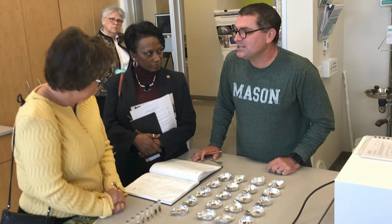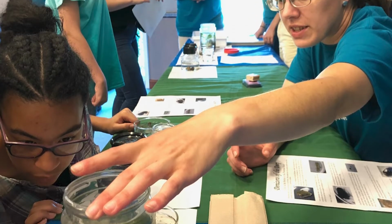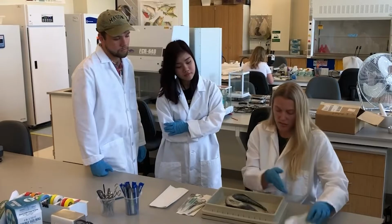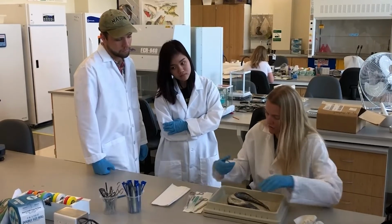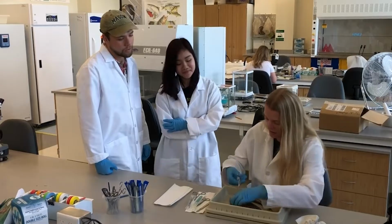And so my portion was looking at microbial communities in a tributary of the Potomac. Another undergraduate worked on looking at the microbial communities in the sediment. Somebody else looked at invasive species that humans have introduced into our local waters. And then a couple students were working on microplastics.